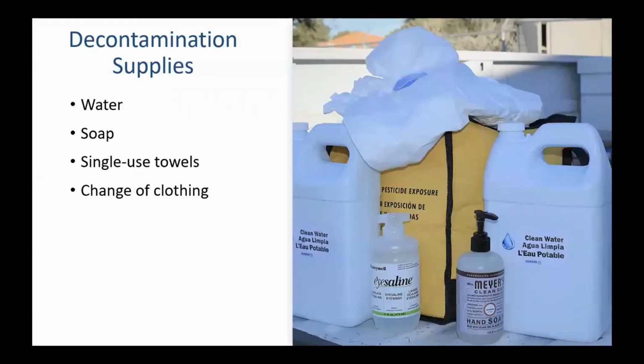Decontamination supplies such as water, soap, single-use towels, and a change of clothing must be readily available for you, including at the mixing and loading site. Liquid or bar soap is fine, but not hand sanitizer for two main reasons. Hand sanitizers contain alcohol and might react with the pesticide you're using, causing more irritation. And people wash soap off their hands, but they move hand sanitizer around their hands. Therefore, they're not actually removing the pesticide residue from their hands.